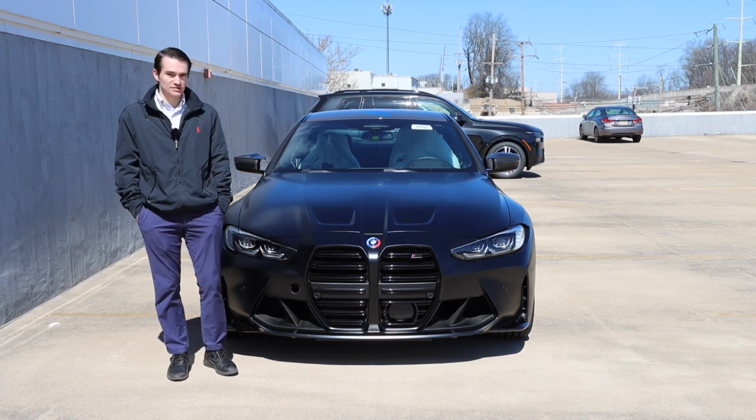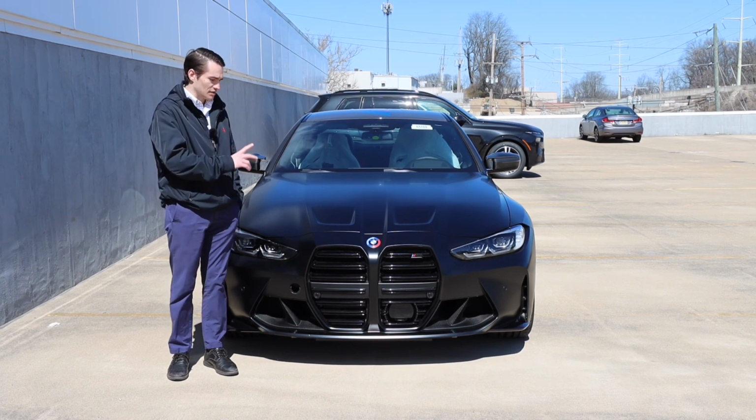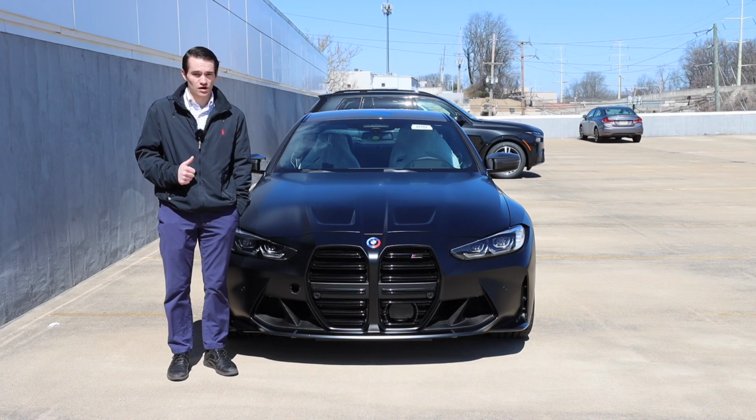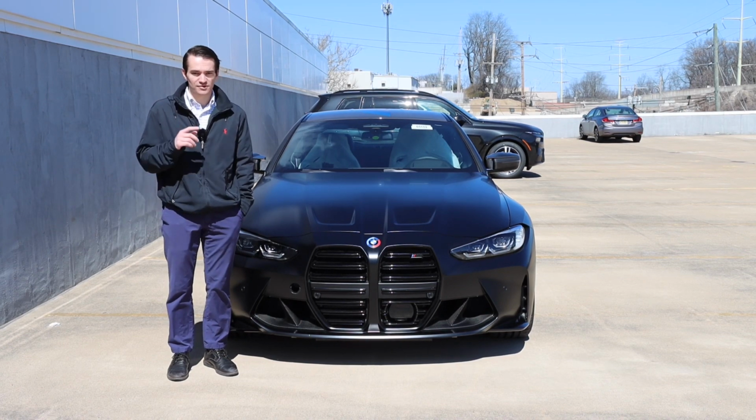But otherwise, it is standard M4 stuff up front. So, nice looking front end. We have that unique BMW roundel and the really cool carbon fiber exterior package. Let's move around to the side and talk about the styling over there.